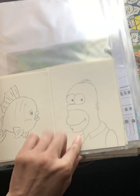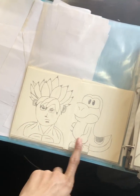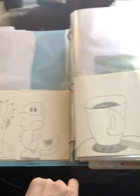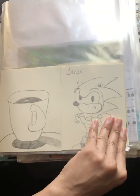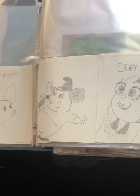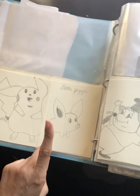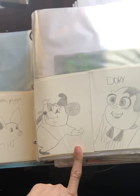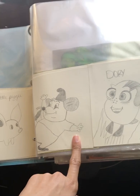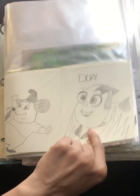You guys know Simpson. I love drawing cartoons. Not my best work, he's pretty decent. A cup. Sonic. Have you guys seen the new Sonic movie? Pokemon. I love Pokemon animations. Avatar. Little Piggy. The little guy off of Cinderella. This is Dory, her cute self.